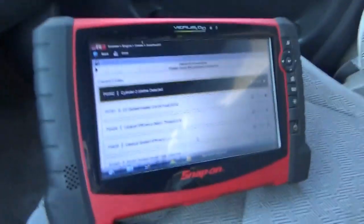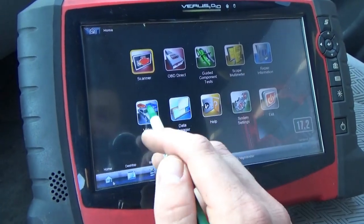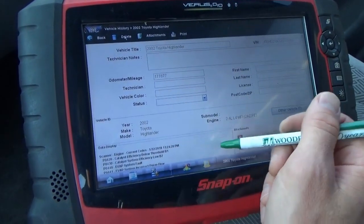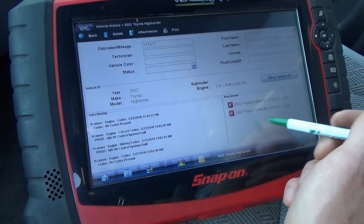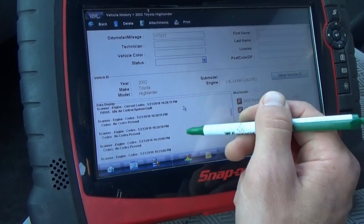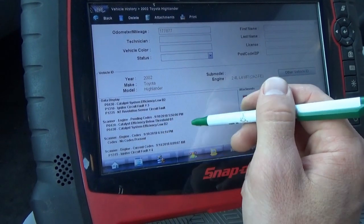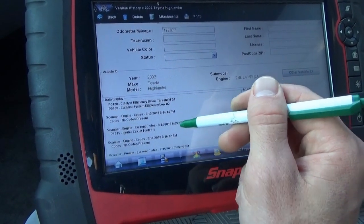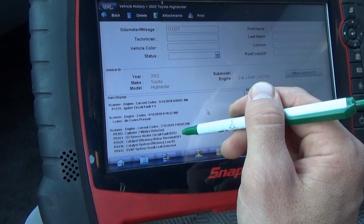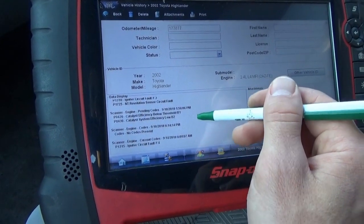So I'm just curious, since we scanned it right now, if we go home to vehicle history, this is where the Verus shines. Like, hey, history is important. What codes did it have last time when we changed out those ignition coils? Well, let's see. So this is from 2018, exactly a year ago. When did I first scan this thing? So last September, it had the igniter circuit fault number 4. O2 sensor heater circuit fault, bank 2 sensor. So this is today. These are the codes from today. And in September, it had the ignition coil problem.